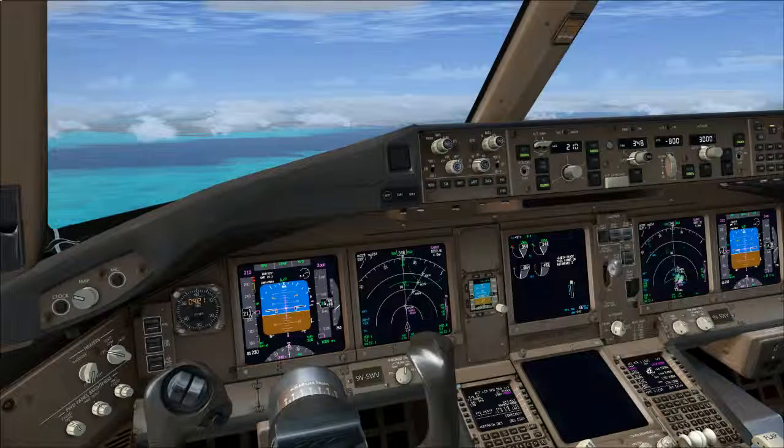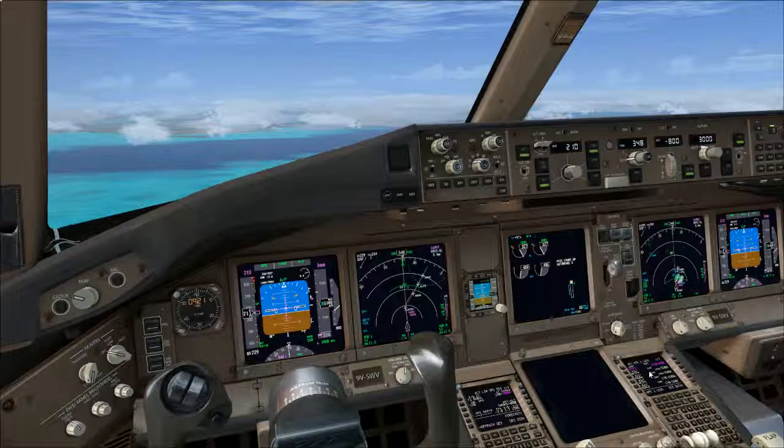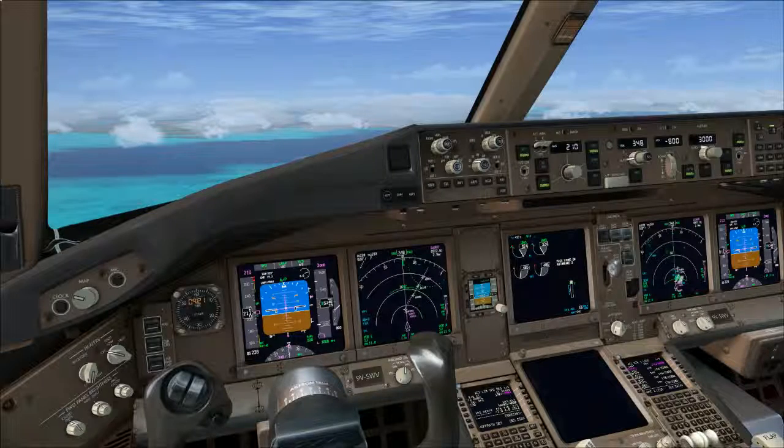Singapore 959, cleared ILS approach runway 02 left, report established. Cleared ILS approach 02 left, report established, Singapore 959. Okay, cleared for the approach. Approach mode armed, localizer, glide slope armed.